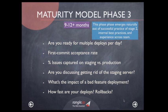Based upon your phase 2, you have a feeling for what your metrics are. Are you ready for multiple deploys per day? When you do a commit, are most of your commits being accepted? So everybody's on board with what a good commit is, what a good set of tests are for that commit, the documentation. That's what I call the first commit acceptance rate. And if that's high, then it means that everybody's on board and the process is running pretty well there.